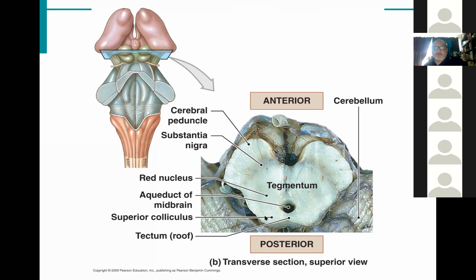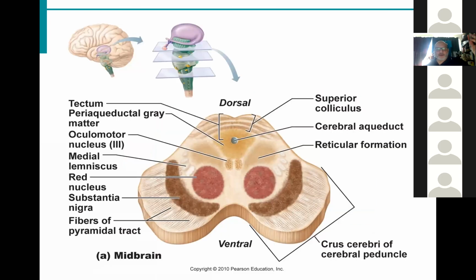All right, it can't be seen quite as well on this cross section. So let's cheat and look at a pretty picture. Now, for whatever reason, notice this pretty picture is upside down from what we were looking at before, but we can still see the big cerebral peduncles. We can still see the substantia nigra. But notice this fuzzy region right around here, there's a little hole where our cerebral spinal fluid flows through called the cerebral aqueduct, which we'll talk about later. But these two shaded regions are what are known as the reticular formation.